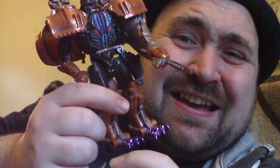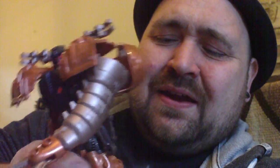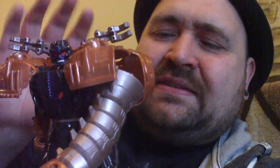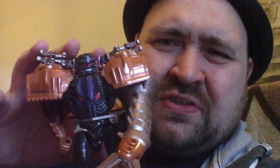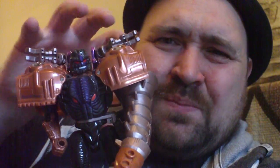I know a lot of people like the Transmetal 2 one because it's a dragon, and I like the dinosaur. I like the silly roller skates. But most of all, I think why he beats the Transmetal 2 version to me is just the sheer amount of posability you can get out of this guy. He's just compact. He's not too big. He's got the perfect size for either putting on a shelf, fiddling around with, or just having a play with.